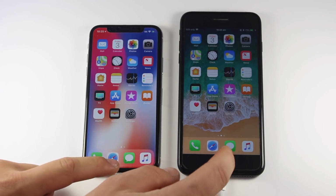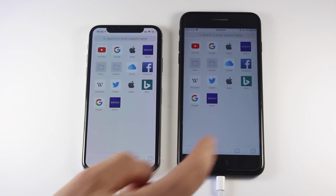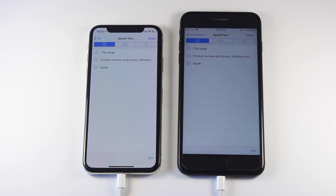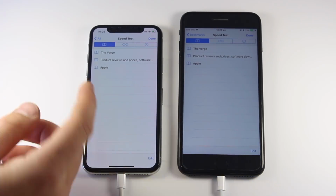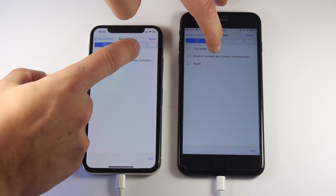So we'll open up Safari. 1, 2, 3. We'll both go to my speed test folders here, and we'll start off with The Verge and see which one loads The Verge faster. Just so I can point this out, they are obviously on the same Wi-Fi network, so it's pretty much who gets the Wi-Fi network first, if that makes sense. So we'll see what is faster. 1, 2, 3.